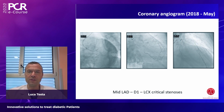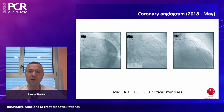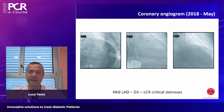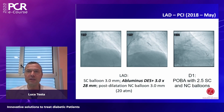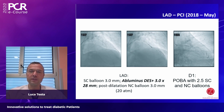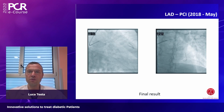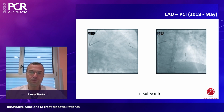This is also the left system. As you can see, there are critical stenoses in the LAD, in the first diagonal and LCX, which is a typical aspect for diabetic patients, who rarely present with just a single vessel disease, but more often with multivessel disease. So this patient was enrolled and treated with the implantation of an Abluminous DES Plus, 3.0 by 28, post-dilated with a 3.0, and then just a POBA for the diagonal. That was a relatively straightforward procedure. That's the final result, pretty acceptable.